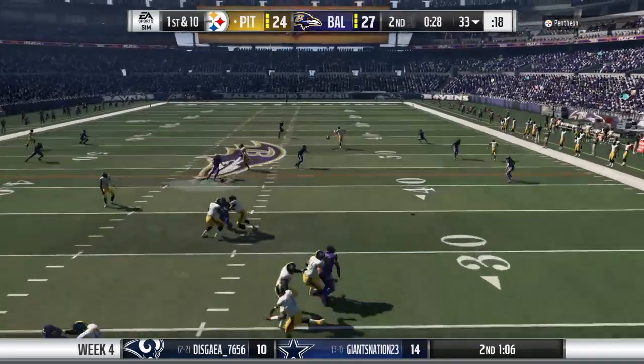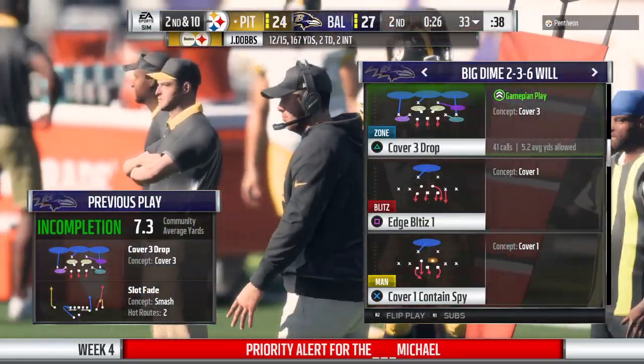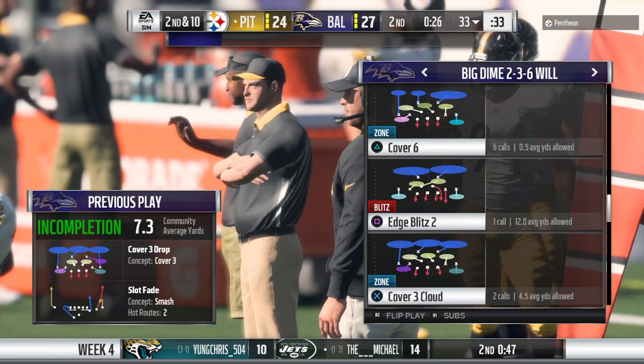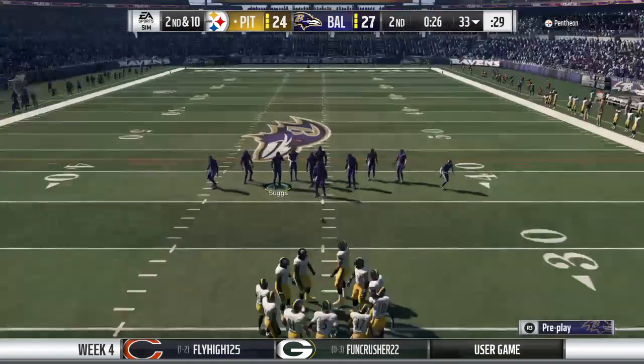Throwing here, Dobbs. He couldn't quite hold it. Got hit. Ball pops out, incomplete. You get a tight end like this, and you know he's used to dishing out punishment, but here, he's one that has to absorb the contact, and as a result, unable to hold on to the football.